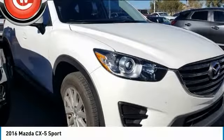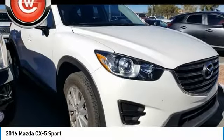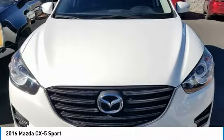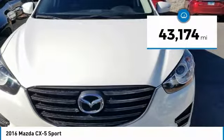2016 CX-5. With its fuel-efficient engine, engaging driving experience, and daring styling, the Mazda CX-5 is a good choice for those seeking a sporty yet thrifty crossover SUV and is priced below $20,000. This vehicle has less than 45,000 miles.